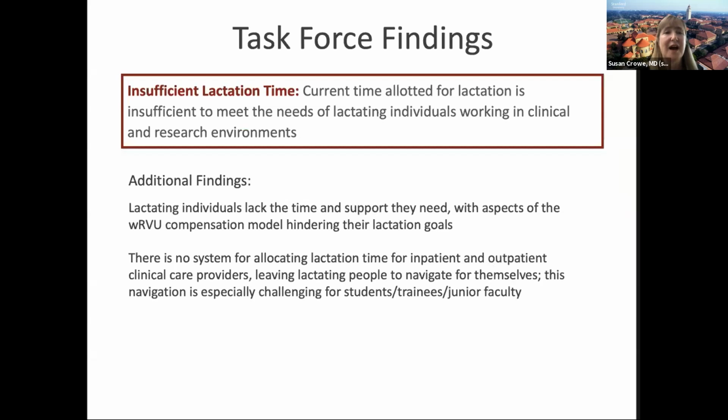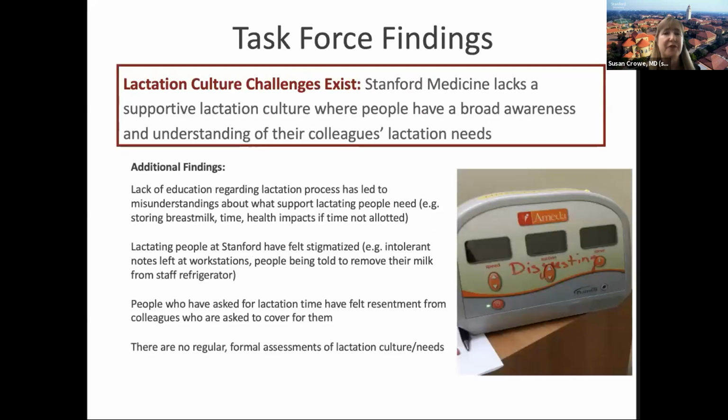We also found insufficient time. The current time allocated for lactation was insufficient to meet the needs of many lactating people, especially in the clinical and research environments. In particular, people who are paid based on work RVU compensation models may suffer in trying to meet those goals. And there's just no system for knowing. People may be running between OR cases, and they may have difficulty knowing which room is available for them, and they have to run from one room to another in a very limited time frame.